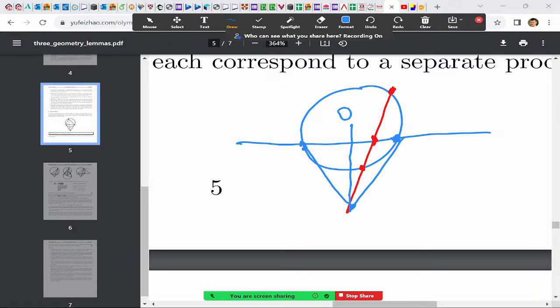How would I go about doing this? We're trying to prove that P... What do we call these points? A, D, and E.